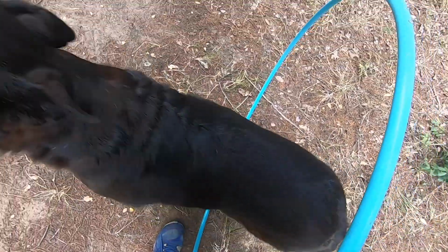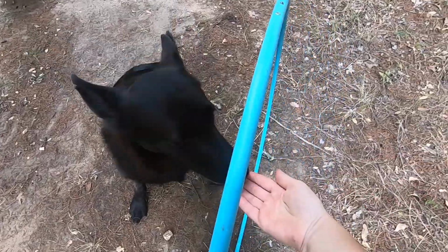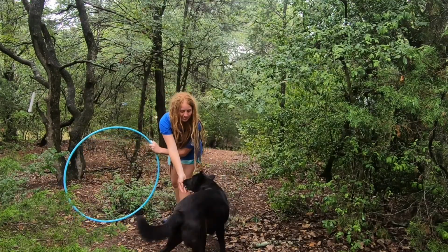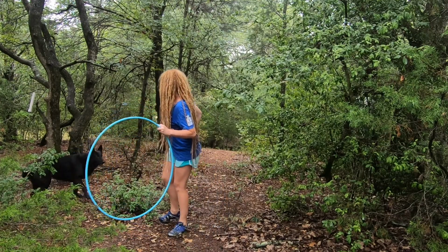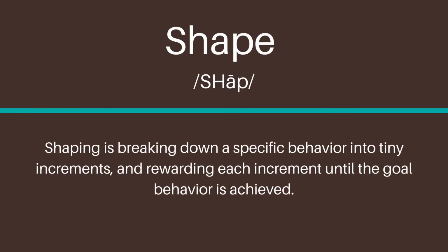You'll want to quickly fade the use of the lure and replace with a cue. I usually start by doing the same motion with my hand, but simply omitting the treat or toy. You can then make your hand gesture smaller and smaller until you have a simple hand signal. Beautiful. You'll also want to name the behavior by adding a verbal cue. Very nice.